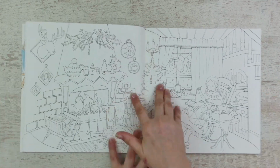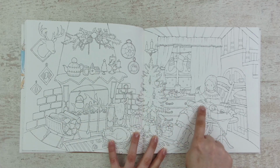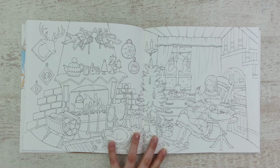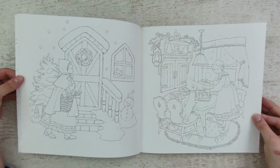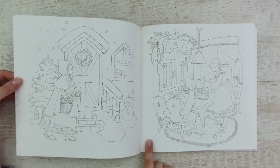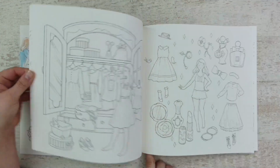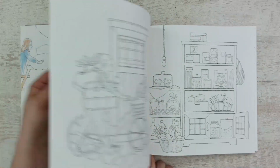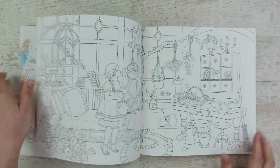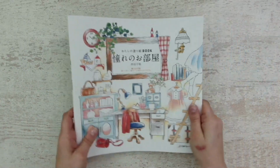Taking a look at this one. A Christmas page with a tree up, and she's quilting a nice blanket. Yeah, nice. Another wintry one. So many lovely pages in the book, right? Yeah, I'm happy that I put it back in my collection.